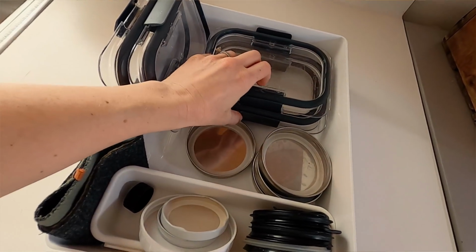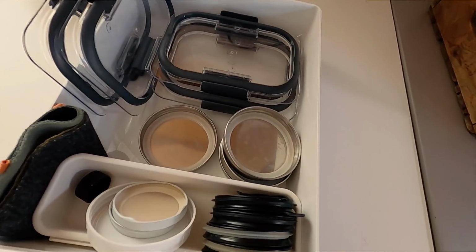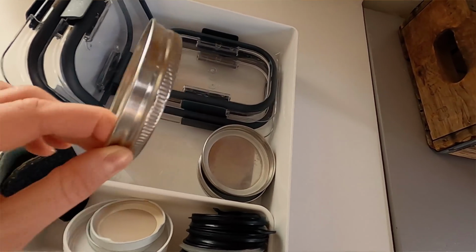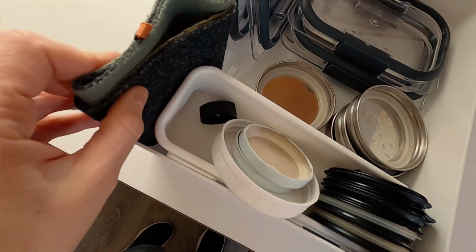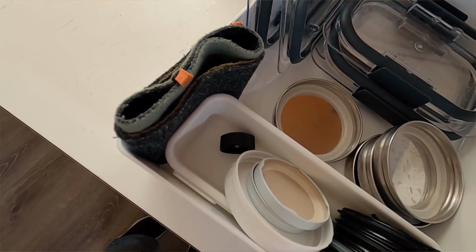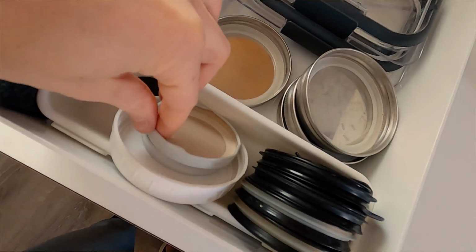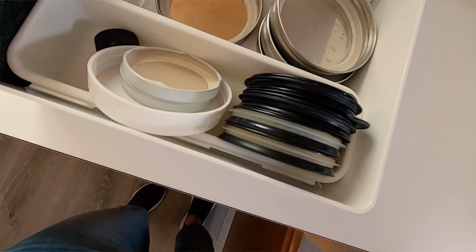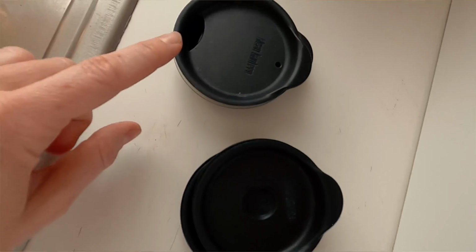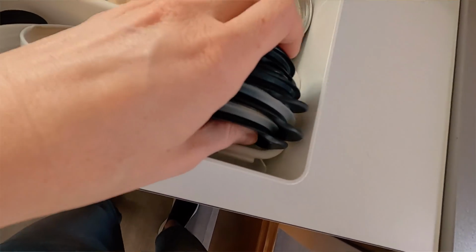They are so great because they're just flat and they're all the same size. And then I recently invested in these stainless steel mason jar lids. These are the little cozies that I was talking about having for those stainless steel Clean Canteen containers. And then these are the lids that we have for the stainless steel Clean Canteen cups. There's a coffee one and one that you can use a straw with, and we use those often.